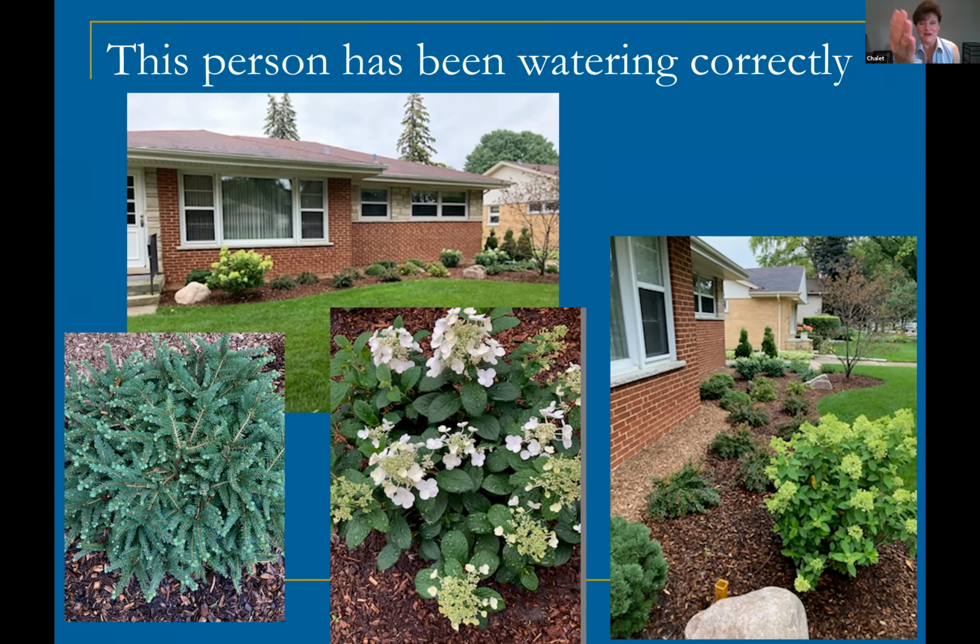So you can see the beautiful, this is a Paniculata Hydrangea. And then she also has 3 other hydrangeas over on the back, on the other side of her house. And then she's got all the spirea. You can barely see the spirea just behind where the hydrangea is, and they're all budding up with their flowers.